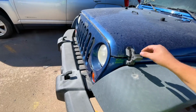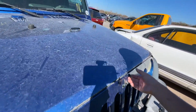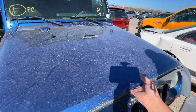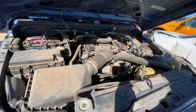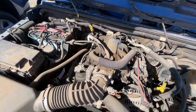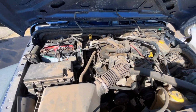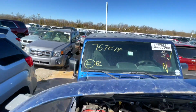I know better. I have one of these, man. Come on now. This does not look bad at all. What do we got? The 3.8? It looks like the 3.8. Yeah, 3.8 liter. Everything under here actually looks pretty decent, guys. In fact, I see an orange sticker under here.